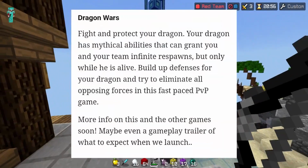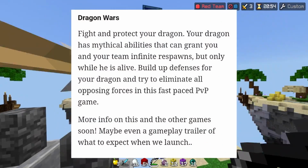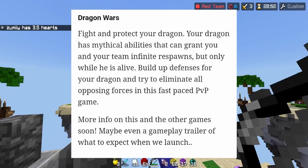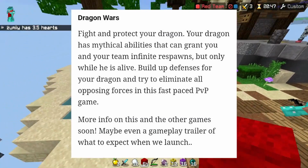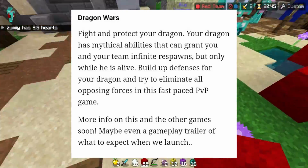Dragon Wars. Fight and protect your dragon. Your dragon has mystical abilities that can grant you and your team infinite respawn, but only while he is alive. Build up defenses for your dragon and try to eliminate all opposing forces in this fast-paced PvP game.